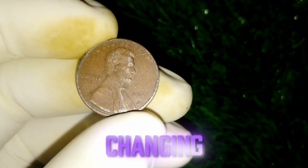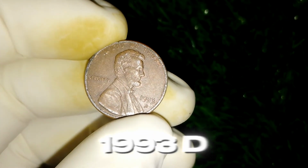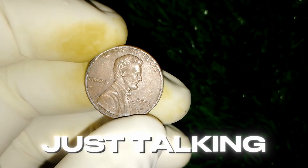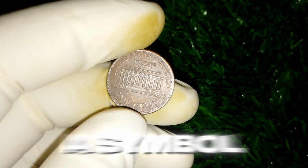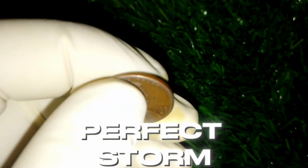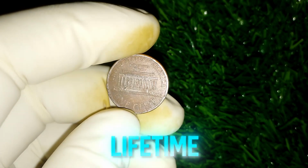transform into a life-changing fortune for anyone lucky enough to own one, because when we talk about the 1993 penny we aren't just talking about a coin but about a piece of history, an accident of production, a symbol of rarity, and a perfect storm of factors that have aligned to make it a once-in-a-lifetime discovery.